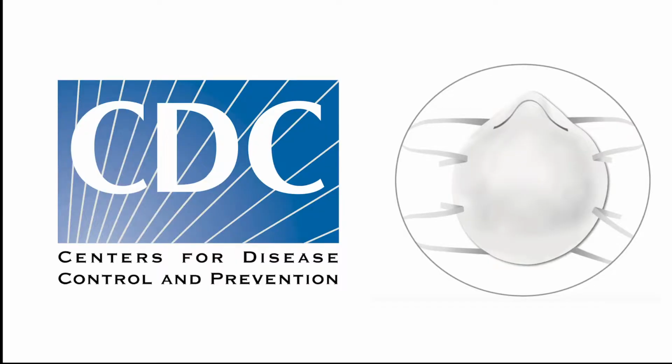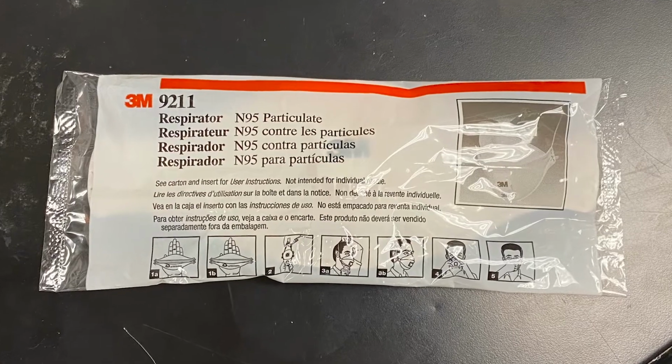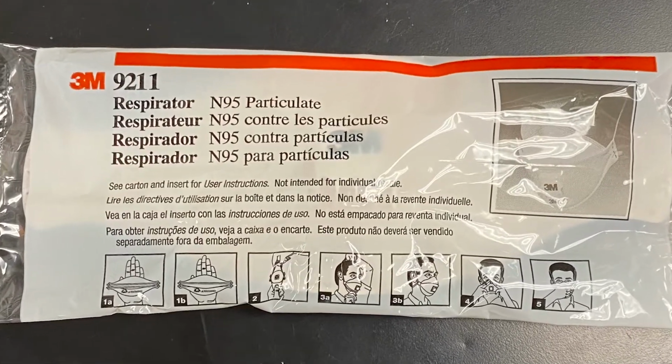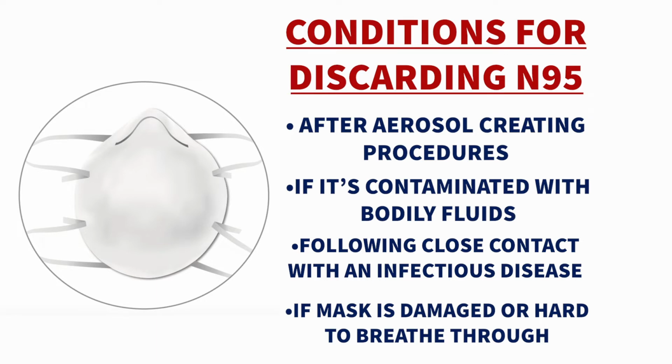Now let's look at how to don an N95 respirator following the CDC's reuse guidelines. Please note that according to the CDC, there is no way of determining the maximum possible number of safe reuses for an N95 respirator as a generic number to be applied in all cases. Safe N95 reuse is affected by a number of variables that impact respirator function and contamination over time. However, an N95 respirator should be discarded under the following conditions.